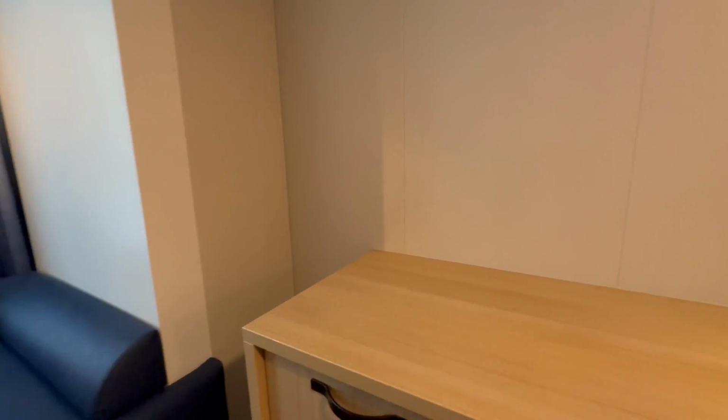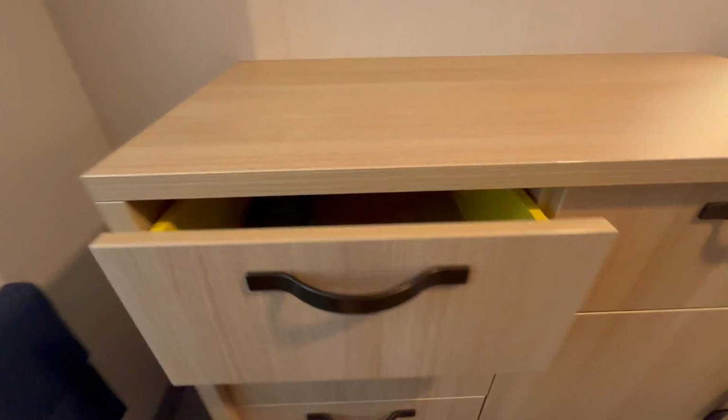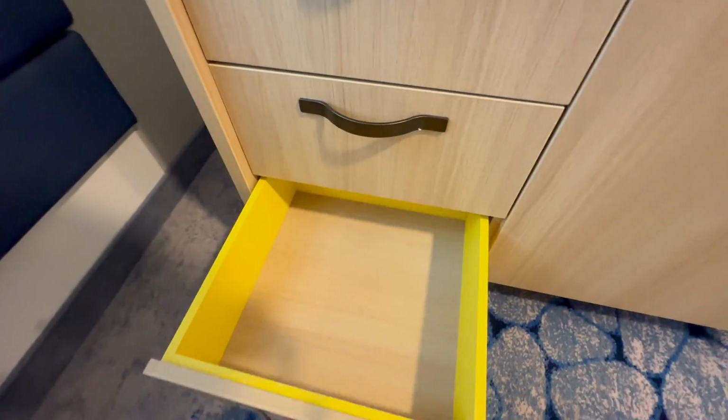Then here we have drawers. We've got 4. So wonderful. You got some breakfast menus in there to hang on your door, which I like having. 2 and 4. So what you would expect.